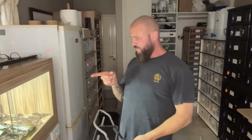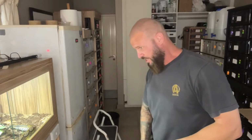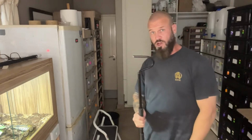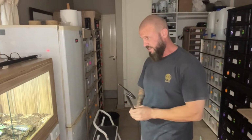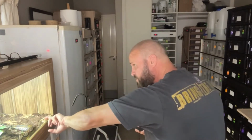Okay, so I got this mad oak over here. I'm going to do a film pulling him out. This is Kratos, my motley het albino. He just thinks every time I open his enclosure, it's feeding time. So I don't know if he's gonna come launching out or not, but I never open up this enclosure without using my snake hook, because he just thinks it's food time.